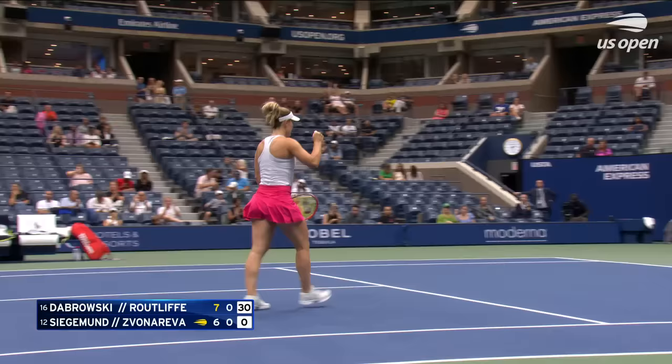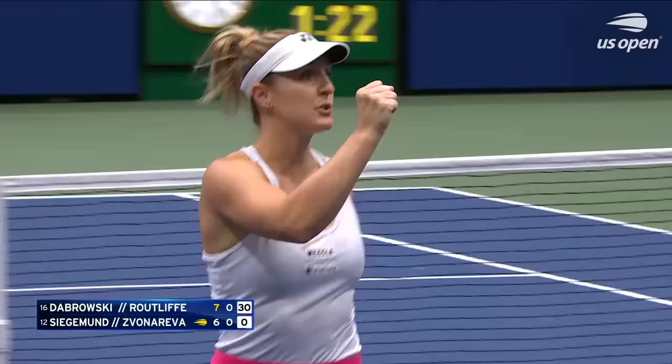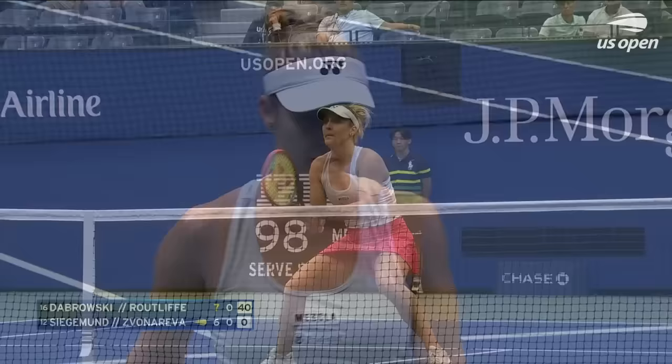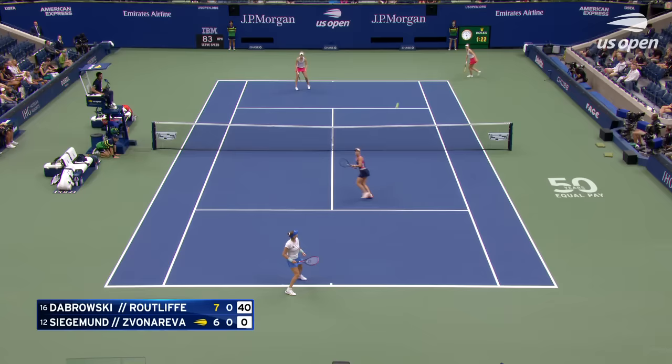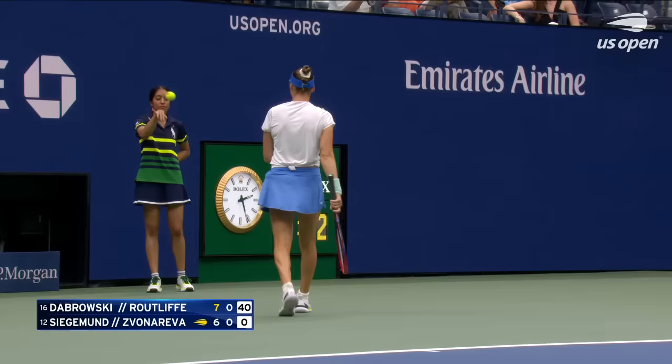What a reflex from Gabby Dabrowski, and what an opening game she has played in particular here. Vera might want to go directly at Dabrowski here, but her hands are so good, and she doesn't mind that pace. Nice change up on the serve. 15-14.